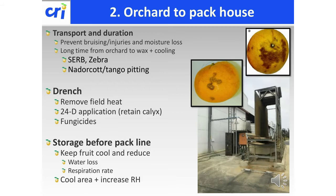And then also your duration from when the fruit was harvested until it went into the pack house is very important. If it's too long, the fruit will start dehydrating. You will suffer, or your fruit will suffer, stem and rind breakdown and zebra skin. And as well as for the Tango Nadorcot grouping, they get this post-harvest splitting that we will just address also at the end.